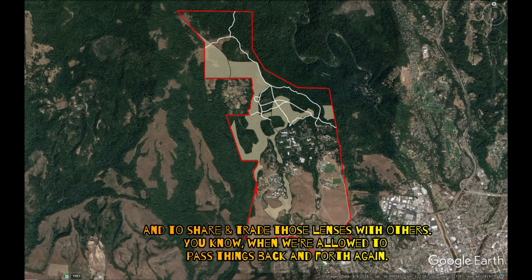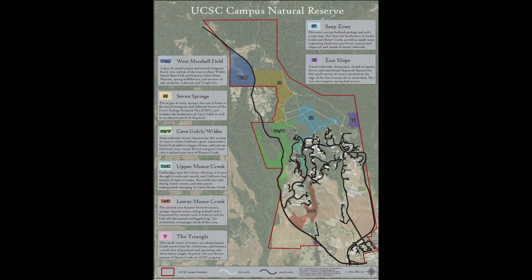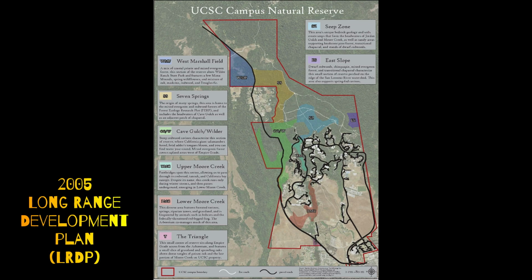Courses in art, environmental studies, history, biology, anthropology, writing, education, ecology, and evolutionary biology, and more visit the reserve each year. Have you been there? What do you remember the most? What draws you in? The reserve is currently a long-range development plan land use designation and is not permanently protected.